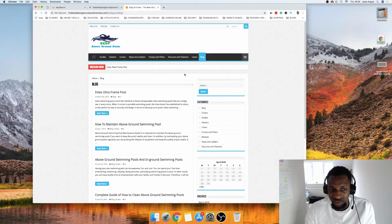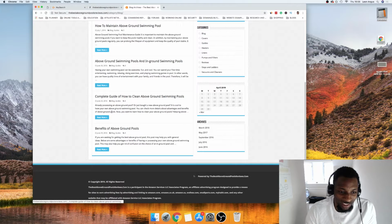I mean, I can understand what they would have been doing. They would have had a silo going through, so they would have had certain pages connected to others. I would definitely not have breaking news on the site as well. That probably worked back then. But you can see how old the content is. It's all written from like 2016. But we've got here above ground swimming pool.